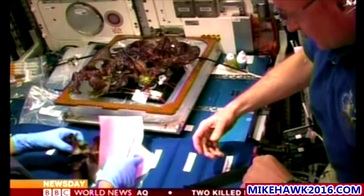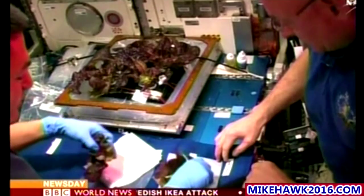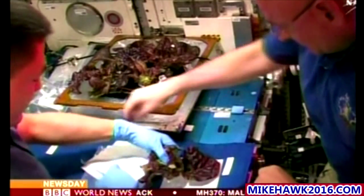Now, it may look a little bit unusual to you, perhaps in shape, but that's because of the lack of gravity. And the taste, well, let's hear from the crew themselves.